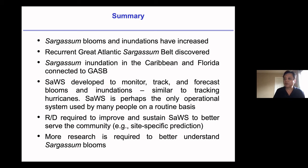But still, we need some resource to improve our capacity to zoom in on individual beaches. So that way, when local residents ask what will happen on that beach, we can tell better. Plus, we are doing research to understand this phenomenon better and better.